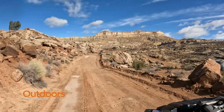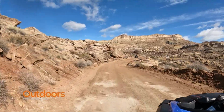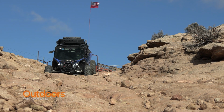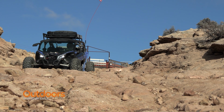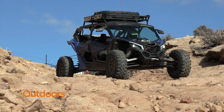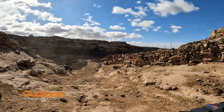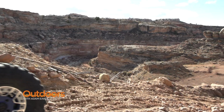Next stop will be the crossing at Last Chance Creek. So we're going to start our descent down into the canyon. A little more technical. We're probably going to be doing low range, and depending on how bad the washouts are, we might even get a spotter, because there's some spots that can be a little sketchy.